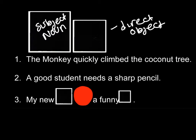Okay. The monkey quickly climbed the coconut tree. First question, what happened? Climbed. Who or what climbed? The monkey. And remember that your subject noun is a black box. It's totally filled in. And I have to get black back up on my color palette so I can color it in. The monkey climbed. Okay, now is where we ask about our direct object. The monkey climbed what? Or the monkey climbed who? So in this case, it's the tree. And notice that this is a smaller box than the subject noun.